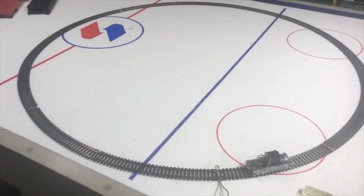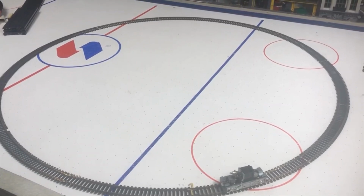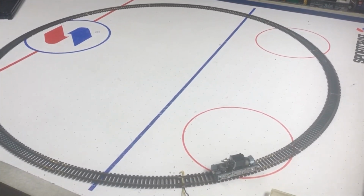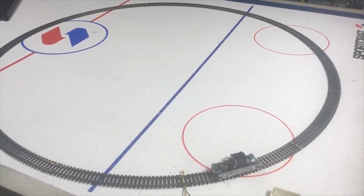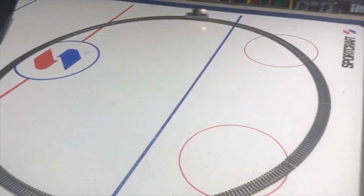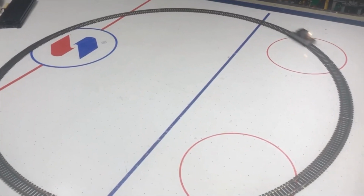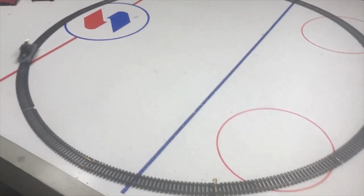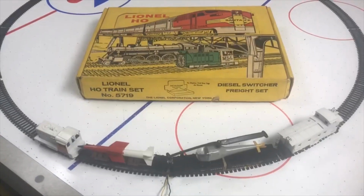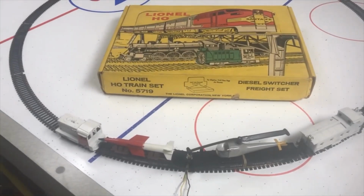Alright, here we go. I've done a little cleaning. I pulled the wheels out and cleaned them, and the motor shaft was all sticky stuck, didn't want to turn, and so I had to get that all loosened up, but otherwise, let's see. Alright, so let's put it back together and see what she does. Alright, here we go. Got it all put together.